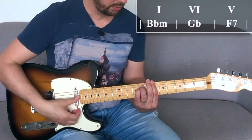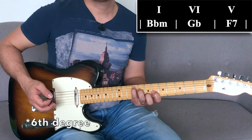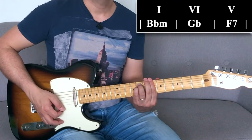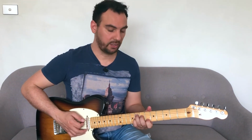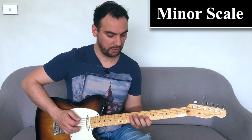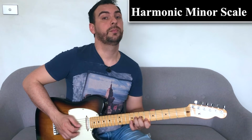So for example, this chord progression here for the song Believer from Imagine Dragons. First degree here we have E flat minor, then the fourth degree G flat major, and then F major 7, preparing to B flat. So we have 1, 6, 5. Okay, and this 5 here, this chord comes from the harmonic minor. So you can use the harmonic minor scale. For example, the song.